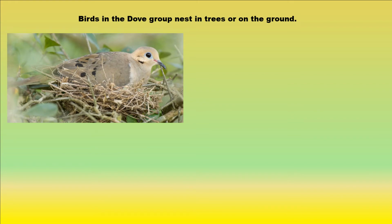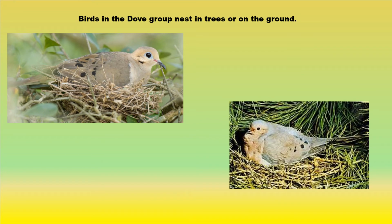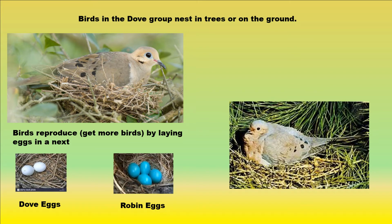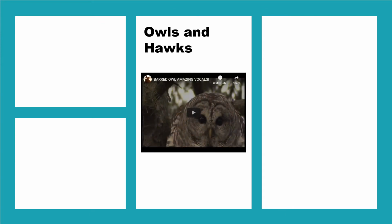Birds in the dove group nest in trees or on the ground. They're safer in the trees, of course. They reproduce by laying eggs, like most birds do. Here is an example of the dove eggs, small and white. And look at these. These are robin eggs. Notice the pretty blue color.